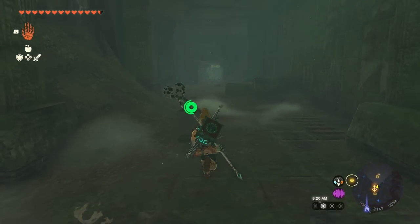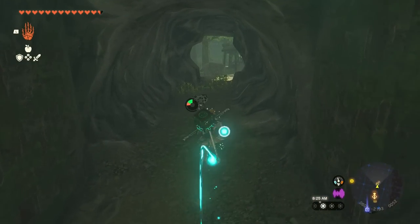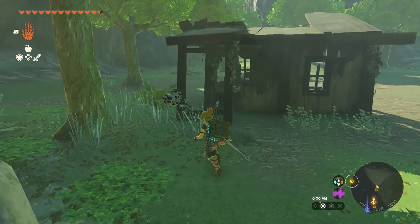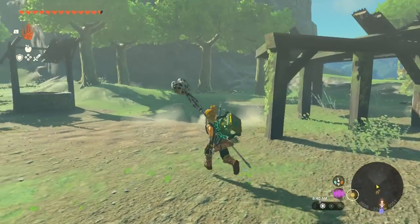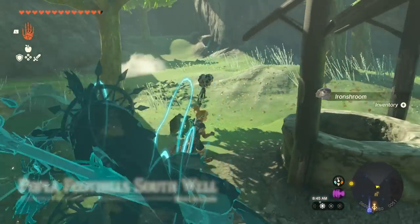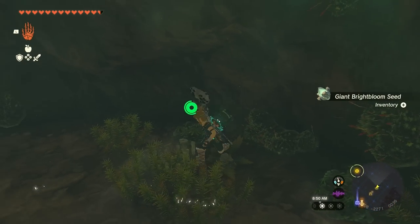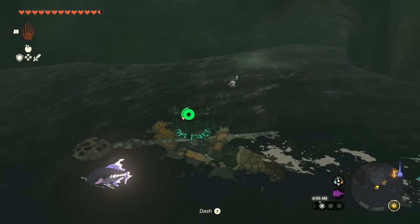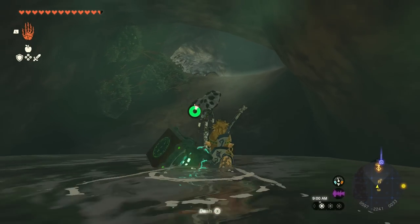I don't even know. There's another well here, by the way. And then let me go check out this well, and then I'll ascend back up to the tower. Such a nice little area. I don't remember what this used to be in Breath of the Wild. Popla Foothills South Well. Ow! What if I could have taken fall damage there? I'm glad I didn't. Oh, nice, these guys. Well, here's the other thing. I don't know if all... What is this?